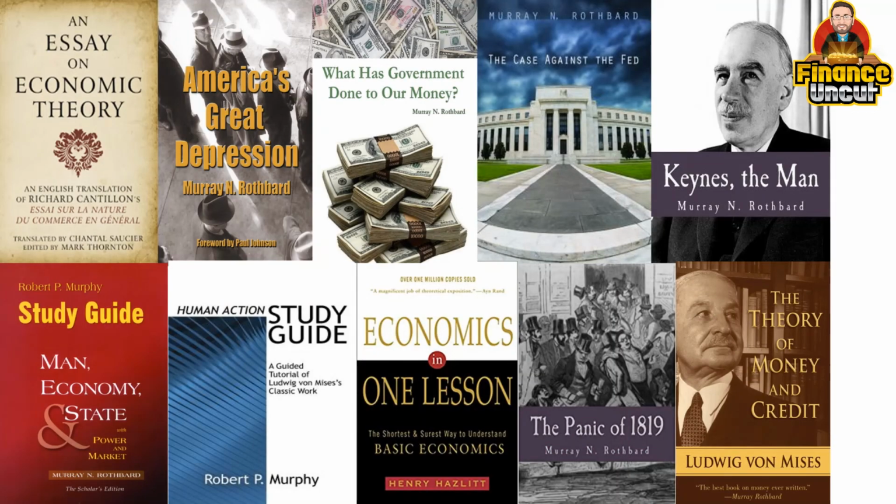And here's a sample of my top economic books. An Essay on Economic Theory by Richard Cantillon, America's Great Depression by Murray Rothbard, What Has the Government Done to Our Money? The Case Against the Fed from Rothbard, Keynes the Man by Rothbard.